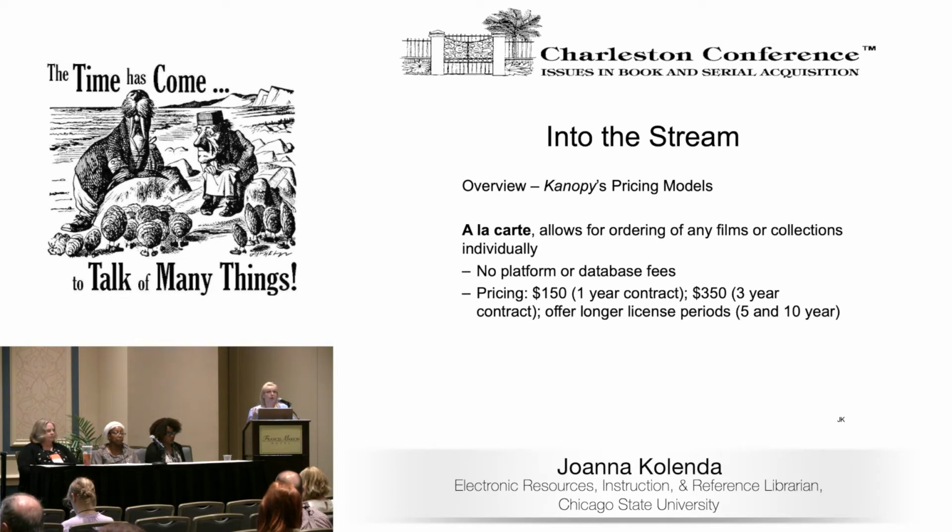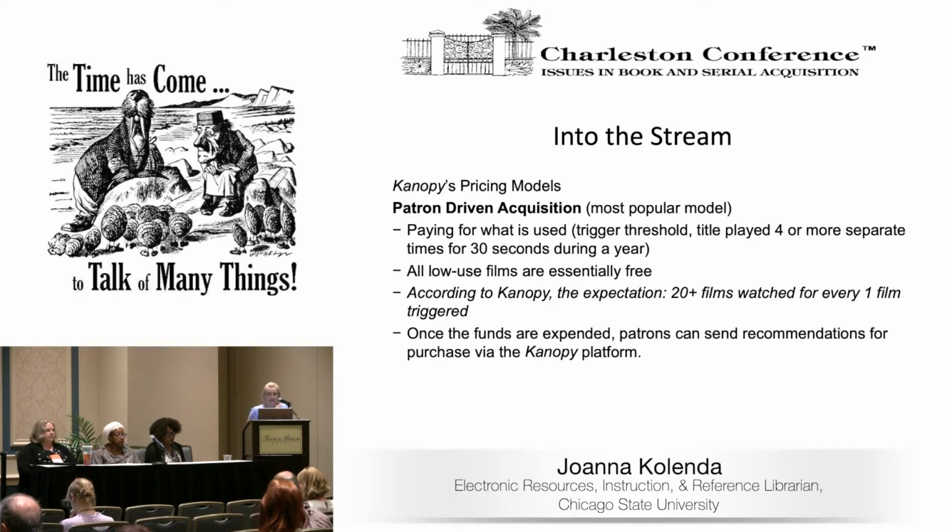So you do need to bring that up when you're talking about licensing. It was a trial for us. We completely were just trying it out. So we did the 1-year contract. And then the model we actually ended up going with is what Kanopy suggested.